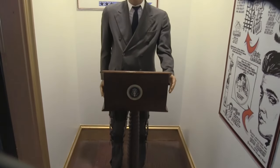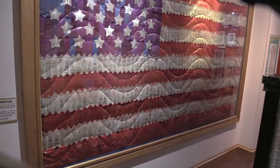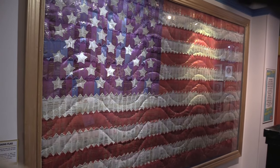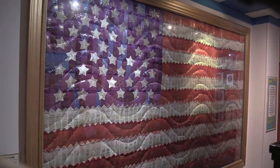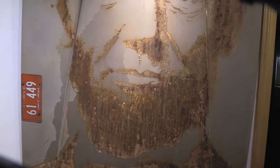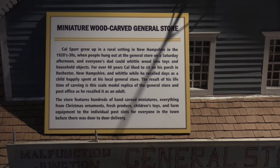The wax replica of Franklin D. Roosevelt. Yeah, this is really neat. The American flag is made out of first, second, and third place ribbons that she won over the years. Lincoln engraved car hood. Which is insanely heavy, but not as heavy as a bald eagle's nest, which can weigh up to 2 tons. A miniature wood carved general store.